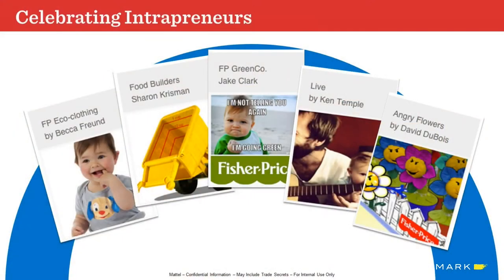We gave them the tools and an idea resume to follow, and we're actually moving forward with some of the items that somebody just came and presented an idea. So it's a really exciting format. These are examples of some, you know, a designer that felt really passionate about eco-clothing and a charitable component to some of the things we do.